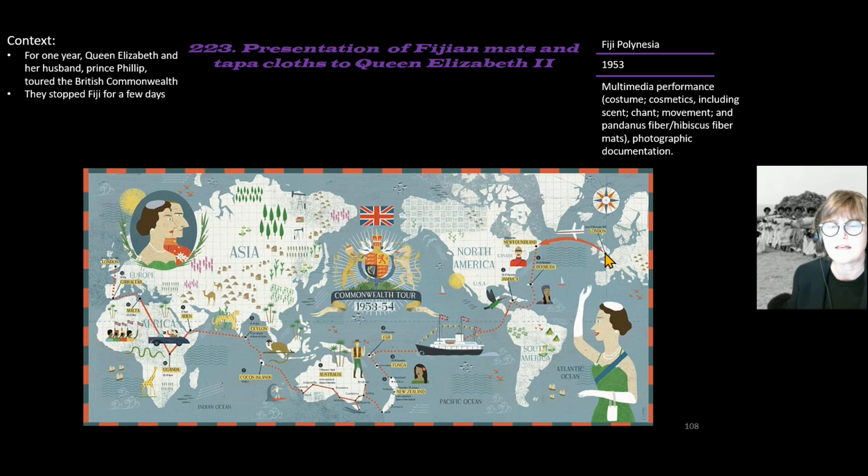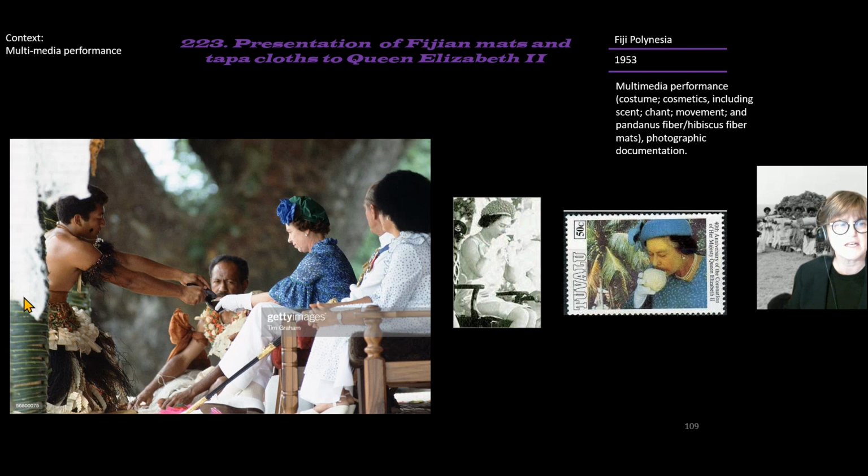So here she is leaving England, going to Newfoundland, and then getting on a ship, going through the Panama Canal, and arrives here at Fiji in the Pacific. And this is a multimedia performance. While the women presented the tapa cloth and the mats, men were dressed in traditional clothing and performed ritual dances. And before any noise was made, any clapping was done, Queen Elizabeth drank kava. And here a postage stamp was even created showing her drinking kava. Oh, well, that's a coconut. She didn't drink it out of a coconut here.